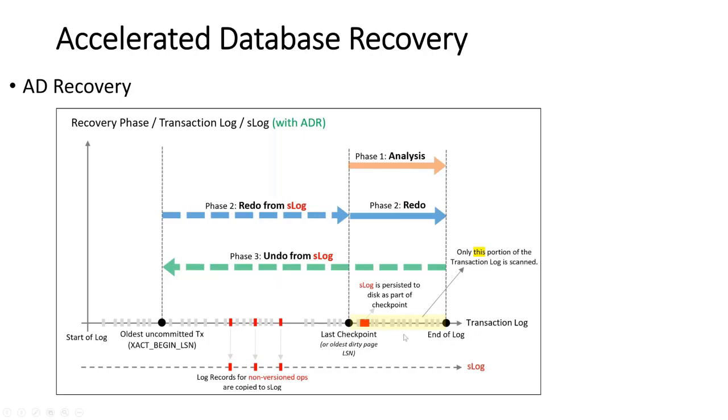So in the transaction log, you have very small bits and parts of the transactions, and the data itself is already within the data. SQL Server doesn't have to remove and redo the whole portion.